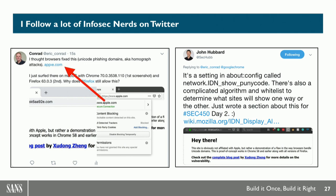Not cool. And with a reference, a shout out to SEC450, Blue Team Fundamentals, a new course in our Blue Team curriculum. Very excited about that. So John's writing that class. It's a passion project for me. He's like, yeah, well, there's a setting that's complicated.